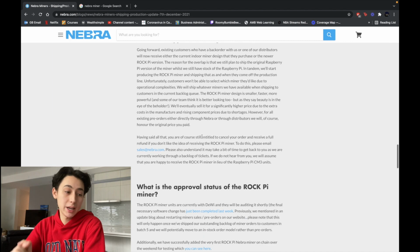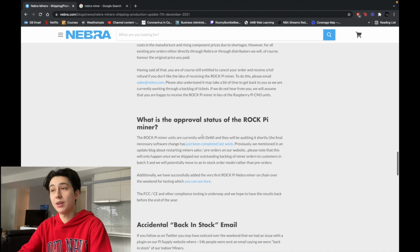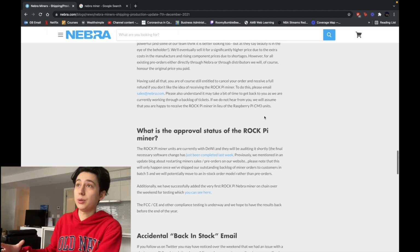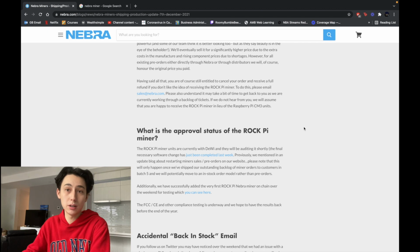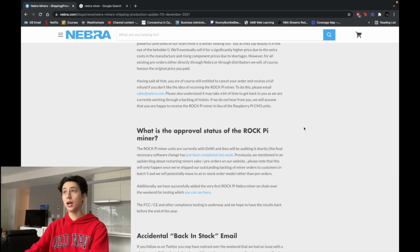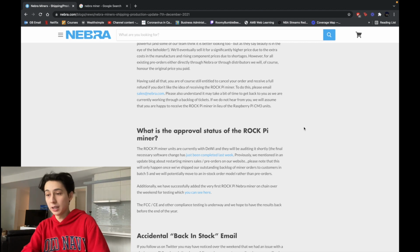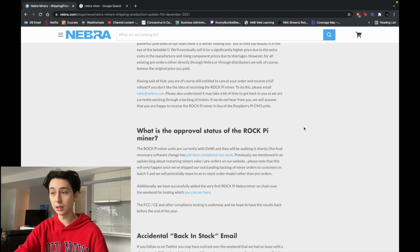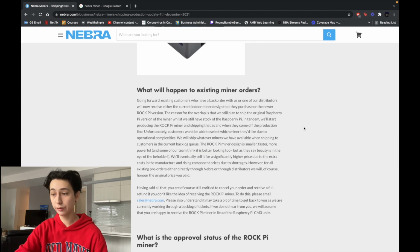So pretty much what they're saying is that they still have all these Raspberry Pis. They're kind of moving into Rock Pi for the future. And so until they get rid of all those Raspberry Pis that they've purchased and started to build the units with, they're not gonna ship out the new ones. And they did mention that they're not gonna be getting the casings for the new Rock Pis until January. And so they have said that it's been approved.